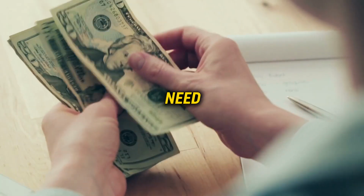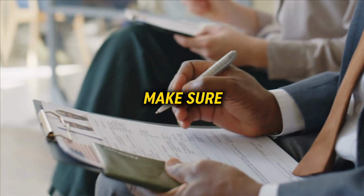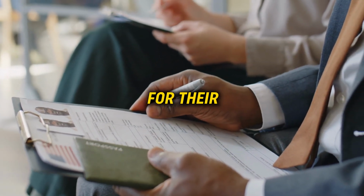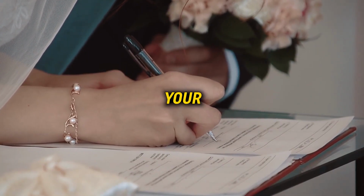The fourth thing you will need is $48 in cash for you and your partner if applicable. Again, make sure you check your specific consulate for their exact fee. For married couples, you will also need to bring an apostilled copy of your marriage certificate.